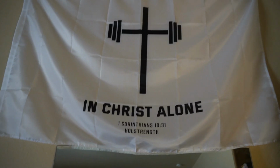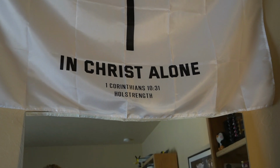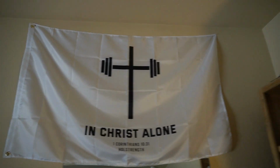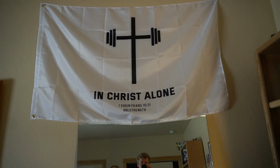I got this in the mail yesterday, I believe. Super cool, whole strength flag, in Christ alone, 1 Corinthians 10:31, whole strength. That is just super awesome. I'll probably have to find a better place to put it, because it doesn't really flow exactly with the room having it right there, but I will find a better place.